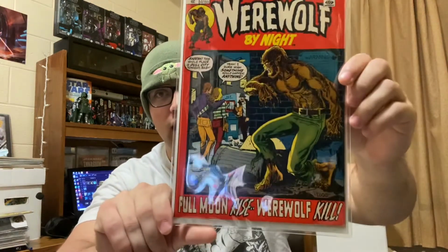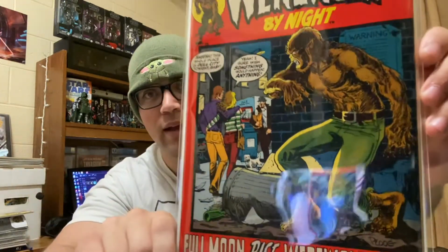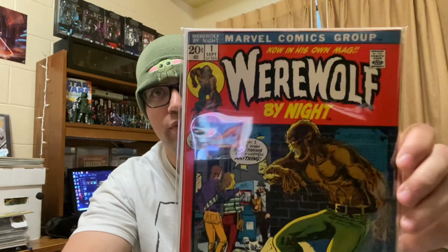And last but not least, you might think, unfortunately, it's not that book. Still a very nice book, but not the one that it seemed like it was leading up to. This is Werewolf by Night number 1. And it is a gorgeous copy. I think that the pages aren't like white. They might be off-white. But it is a beautiful looking book.